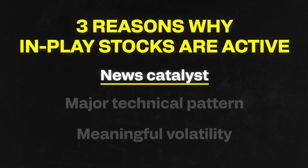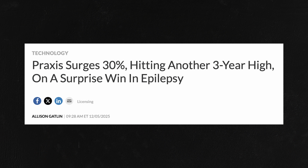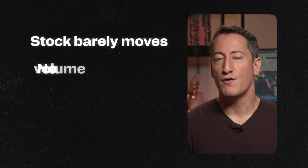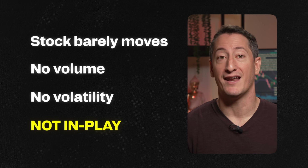Now, let's go deeper into the 3 categories of in-play stocks and how to find them. First, news catalysts: earnings reports, buyouts, regulatory decisions, big contract wins, drug trial results, anything that forces big funds to reprice a stock. That's where volume floods in and volatility explodes. If stock X releases FDA data and rips 10% in the first hour on massive volume, that is an in-play stock. On the flip side, if a company reports news, but the stock barely moves, no volume, no volatility, that is not in play. You need actual price movement and volume.